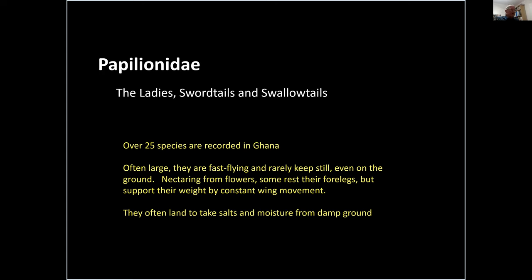So we think of the Papilionidae in our region as essentially just the swallowtails, but the family is broader in tropical regions. As you'll know from the name swallowtail, these are usually large, fast-flying insects, and they very rarely keep still, even on the ground. So sometimes getting good images of them can be a challenge, but as you'll see, we've got some nice ones.